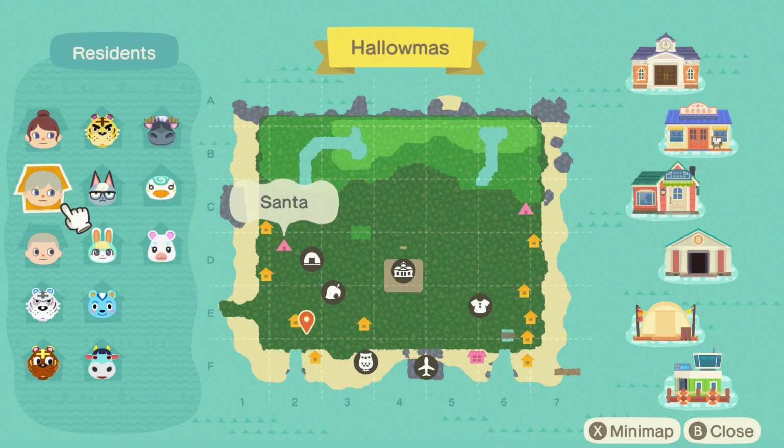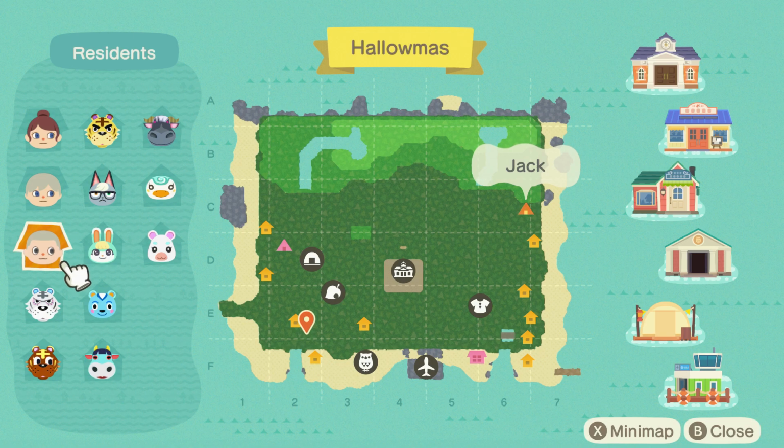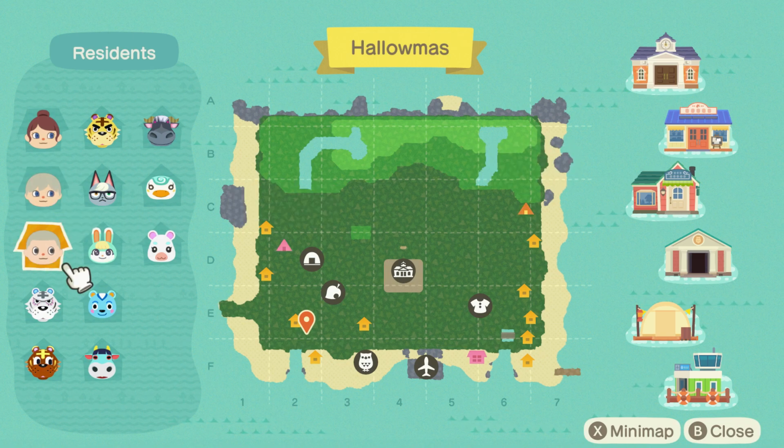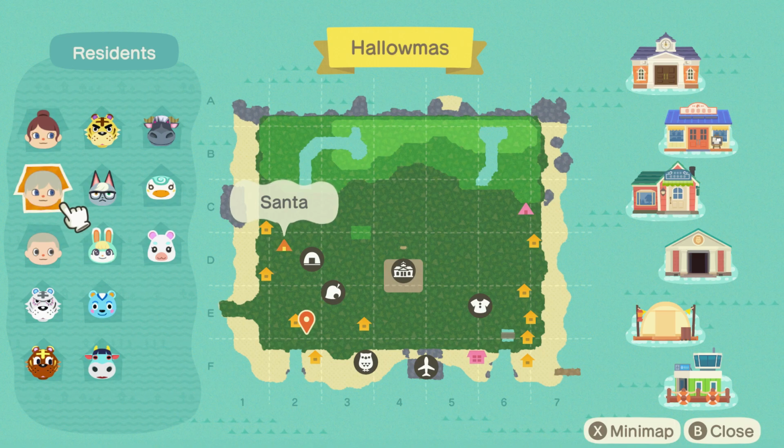But who we have is we have Santa, of course, over on the Christmas side. His house is going to be his factory, you know, warehouse, toy factory, whatnot. And then we have Jack over on the Halloween side. I was going to go for Jack Skellington, but you can't fit that many letters on any of the names here on Animal Crossing. But they have their outfits. They are both still needing 5,000 miles to get to their houses, so they're still in their tents. But that is for another video.